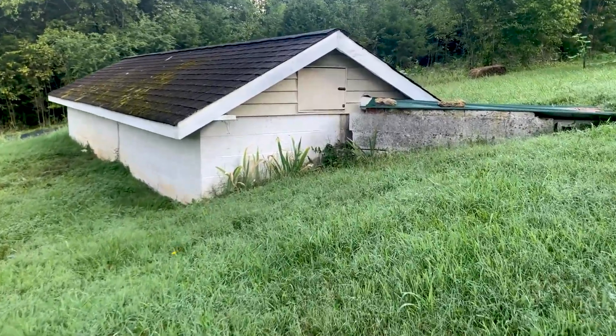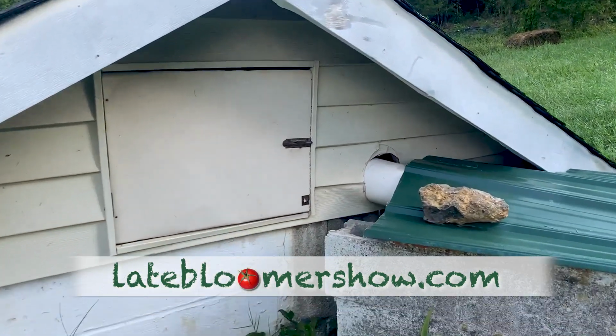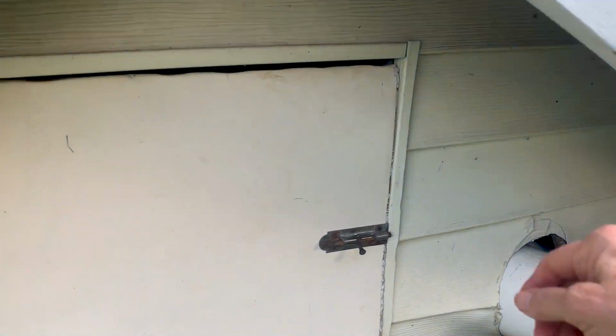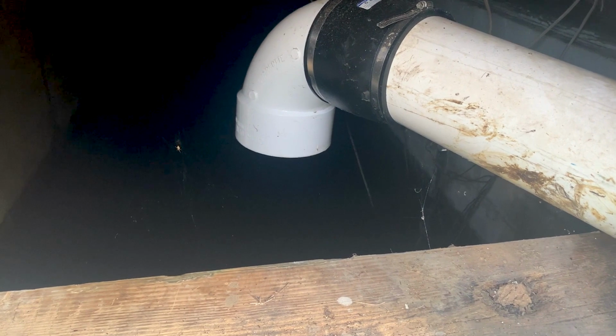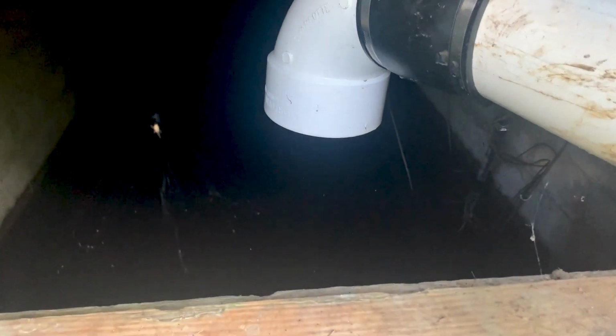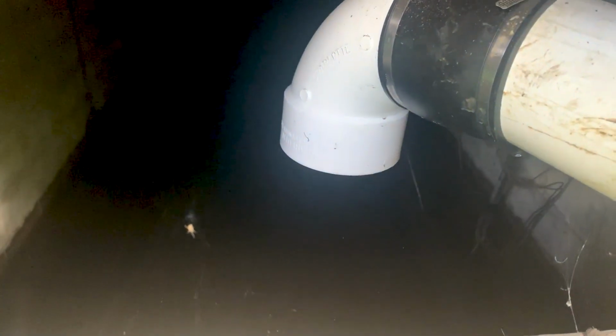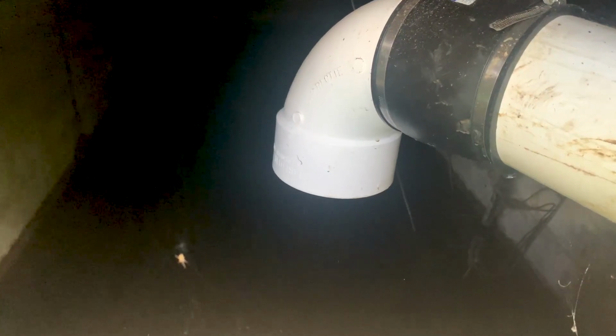There is a light switch. I don't usually come over here. Justin usually does. Makes me a little bit nervous, but spiders and so forth. Where is the light switch? Where is the light switch? Well, there's the light, but where's the switch? I can't tell where the water level is. I hope it's not way down there.